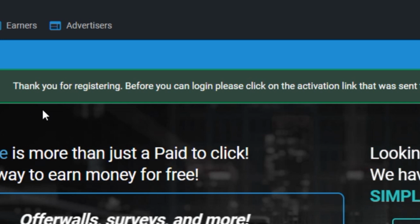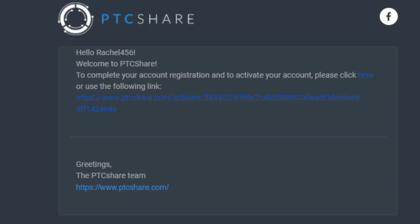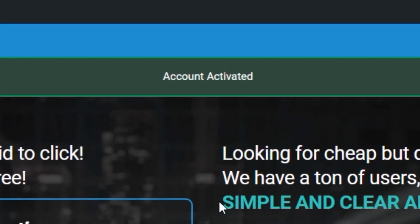Once you're done with signing up for a new account, you should activate your account by going through your emails. As you can see here, it says, "Hello Rachel, welcome to PTC Share. To complete your account registration and to activate your account, please click here or use the following link." You just go ahead and click on the link provided and it will direct you to this page where it says your account has been activated.